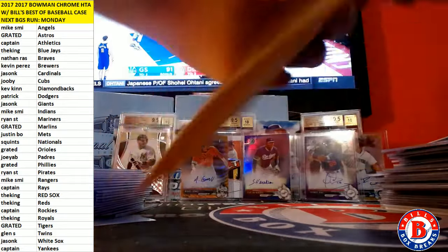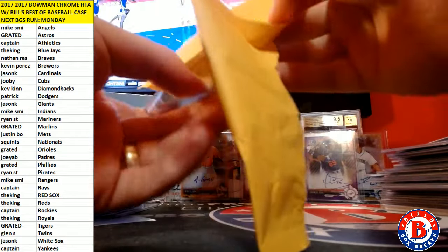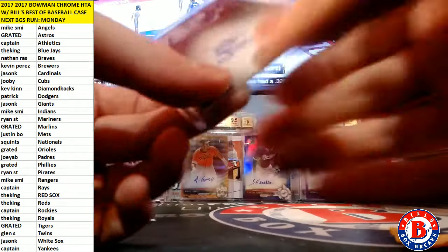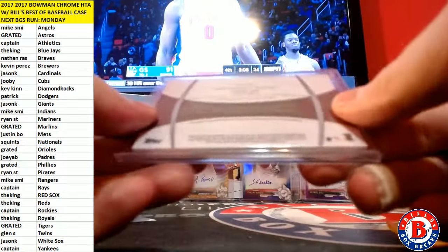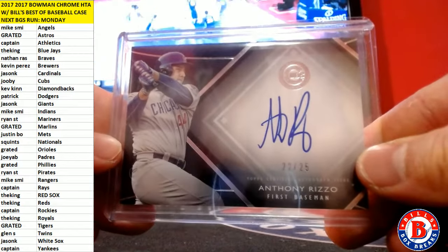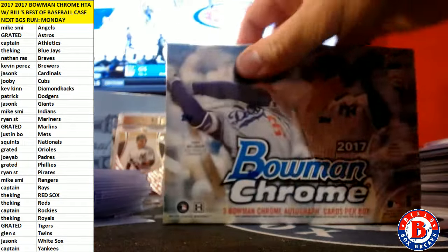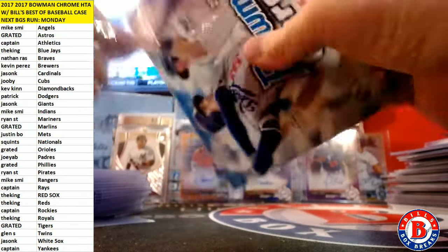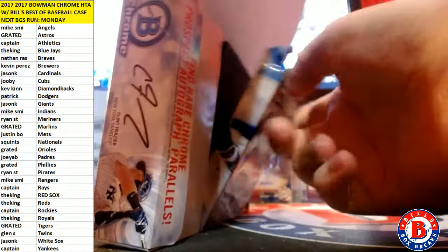All right, let's do our last BBF, and we'll do our last HTA. Last BBF is going to be Anthony Rizzo, out of 25 from 2017 Topps Diamond Icons. For the Cubs, Juby. All right, last box. Good luck, good luck. You can have breakfast and lunch. Maybe even a little beer.